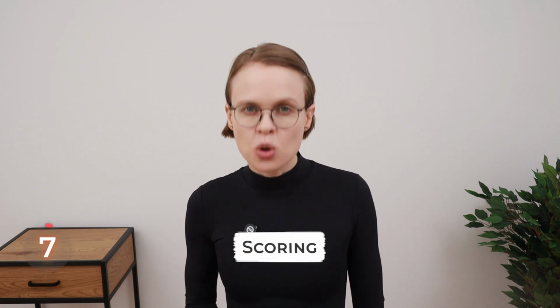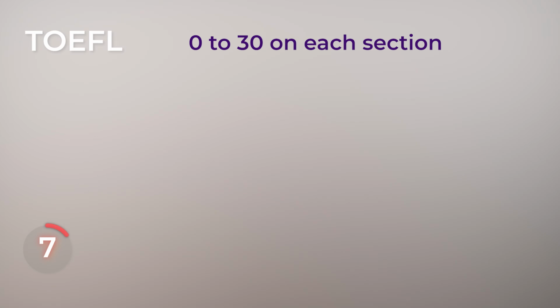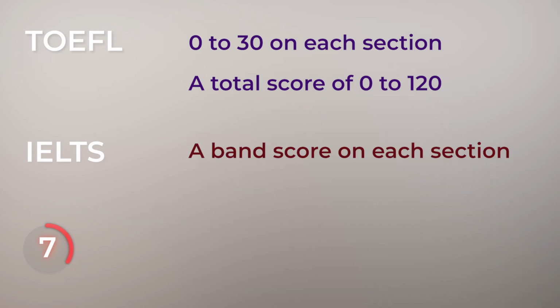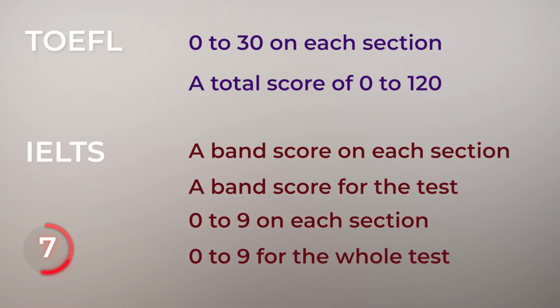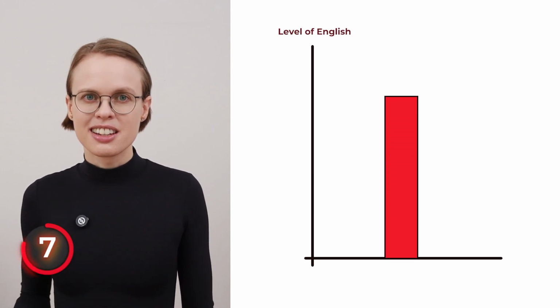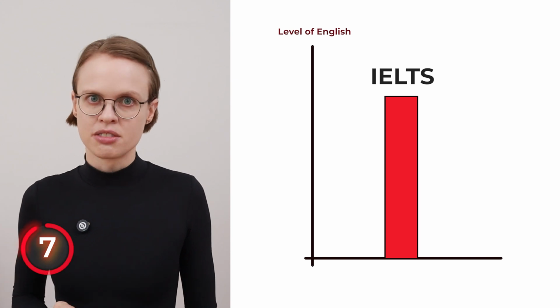Also, consider the scoring before choosing a test. The TOEFL gives a score of 0 to 30 on each section, with a total score of 0 to 120. The IELTS gives what is called a band score on each section and a band score for the test. You can get 0 to 9 on each section and 0 to 9 for the whole test. The TOEFL does best at testing middle-range students. It's not the best for high levels. If you communicate at a high level of English, you might want to take the IELTS to demonstrate that you really do have near fluency.